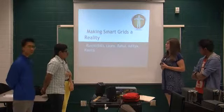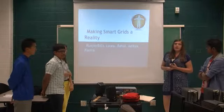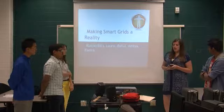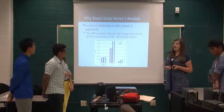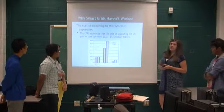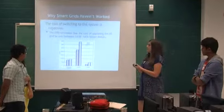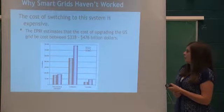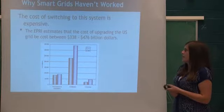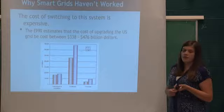So we're going to talk about making smart grids a reality, why they haven't been implemented or as popular as once thought. So these are a couple of reasons why they haven't worked. The first one being the cost of switching to the system is very expensive. This is statistically found, and EPRI estimates the cost of upgrading the U.S. grid will be between $338 and $476 billion.